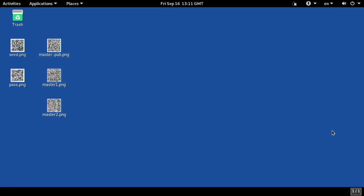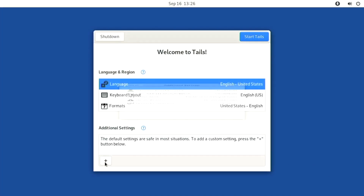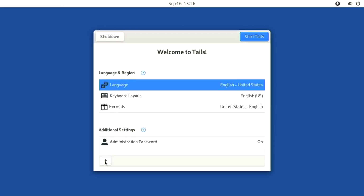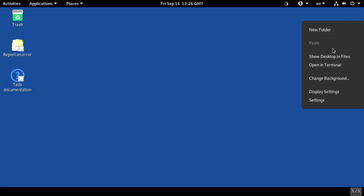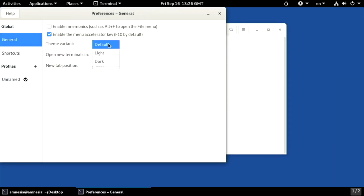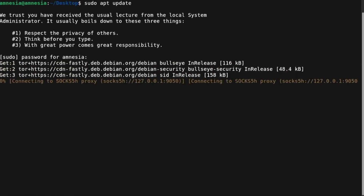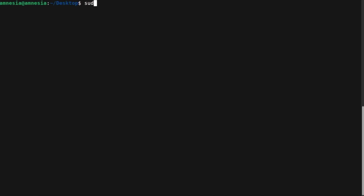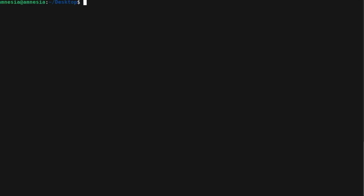and keep this computer running while I boot a second Linux Tails from a PC with an internet connection. Provide an administration password and connect to the internet. To install additional software, first you need to update your sources. Install Steghide. I won't be needing an internet connection anymore, so I will unplug the Ethernet cable from my PC.